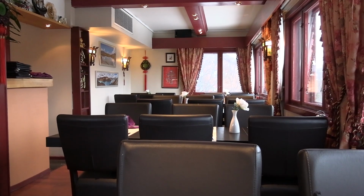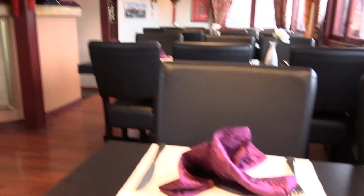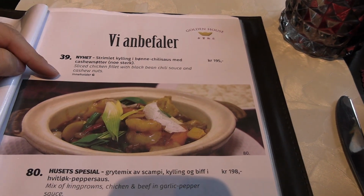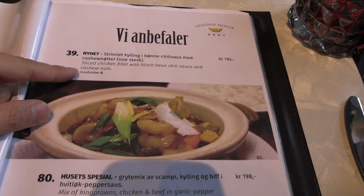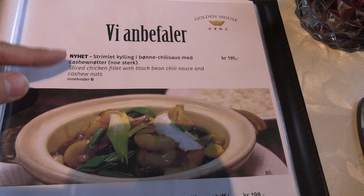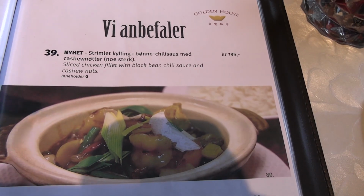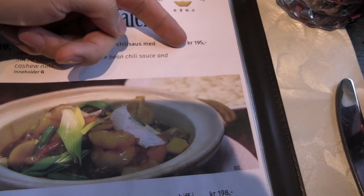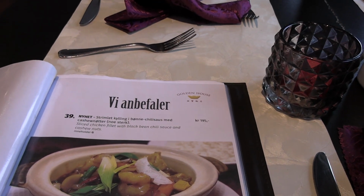Okay, so here's the restaurant. I'm going to be here many times. This restaurant is called Golden House and they open at 2 in the afternoon. So I wonder if I should try this one. It's some chicken in beans, chili sauce with cashew nuts, a little bit spicy. So let's go for that one. Yes, in Norway, everything is expensive. So this one is 20 euros, but that's Norway, man. Okay, let's go for it.